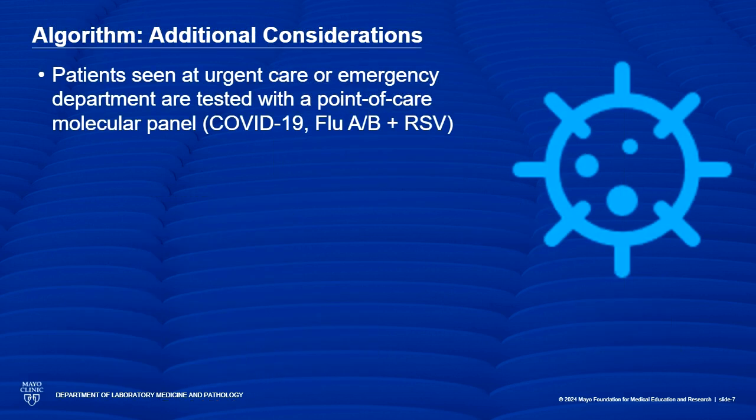So just some additional considerations that I wanted to cover is that the situation I just covered is for outpatients who are seen in our hospital setting or primary care. But if a patient is seen at our urgent care sites, and we have several of those in Rochester, Minnesota, or in our emergency department setting, we do have commercially available FDA-cleared point-of-care molecular panels that look for COVID-19, flu, and RSV. And those are performed because they provide answers in 15 to 20 minutes.